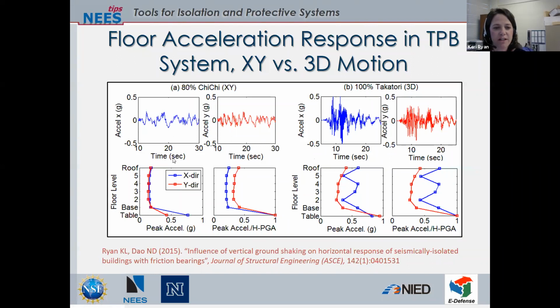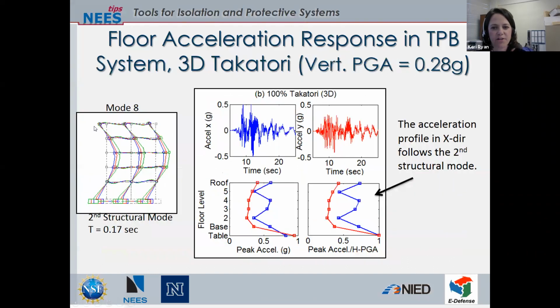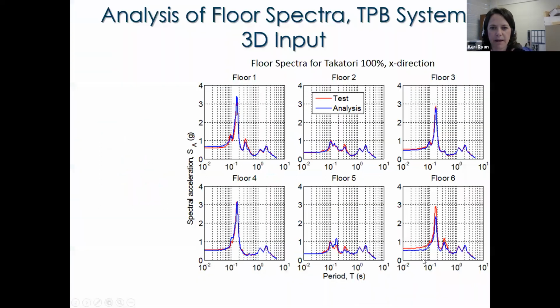In the 2D motion, we see this beautiful uniform acceleration profile representing the first mode shape. In the 3D motion, especially in the X direction, we see something very different, very distinctive. And if you recall the second structural mode shape, this acceleration profile really follows that second mode shape, in that the accelerations at the second and fifth floor were much less than in the other floors. It suggests that second structural mode is being expressed somehow.